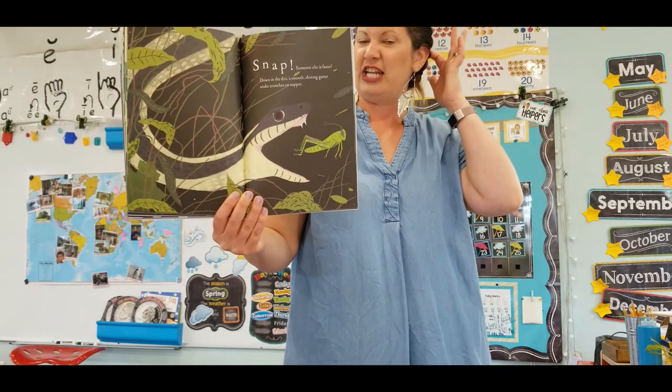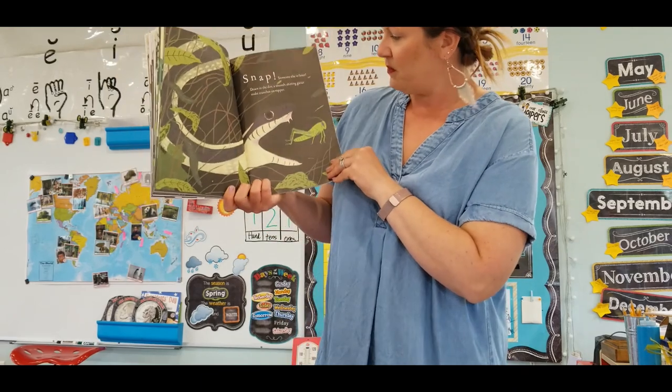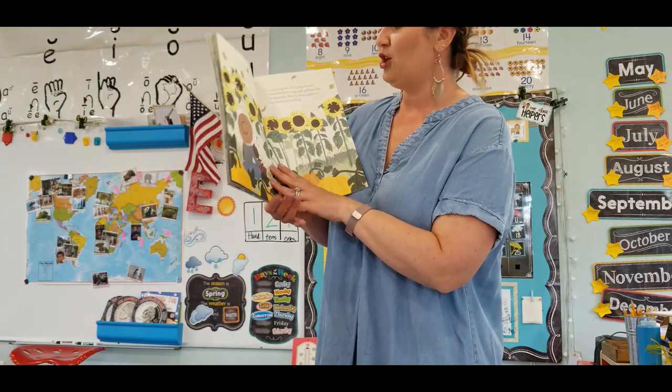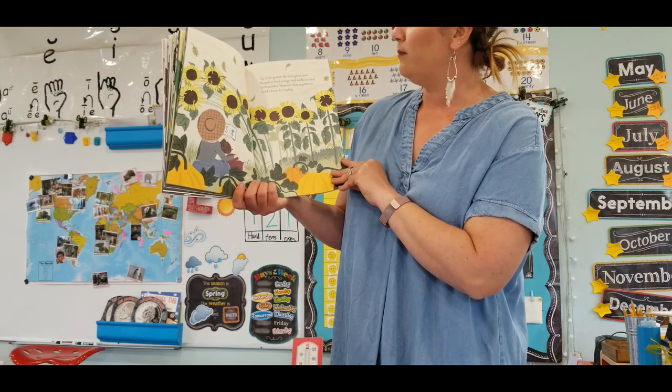Do you ever see a garter snake? They're just little snakes. We have them up on the hill sometimes. They don't eat people, but they just eat little bugs. They're not bad. Up in the garden, the wind grows cool.